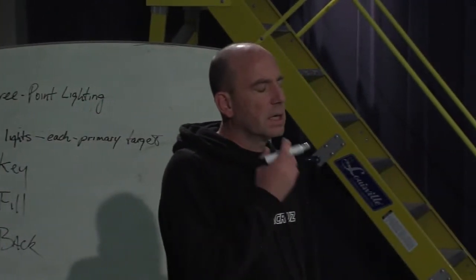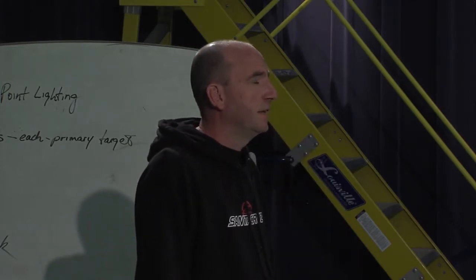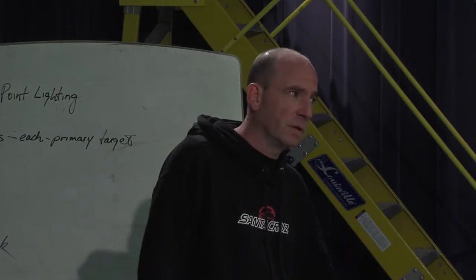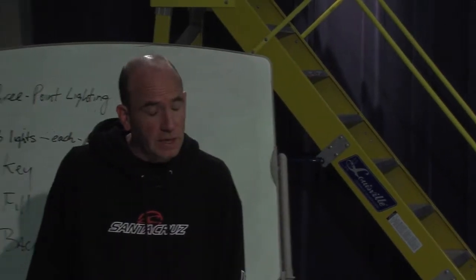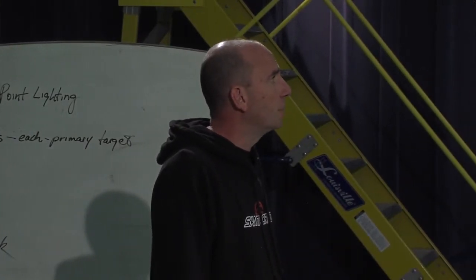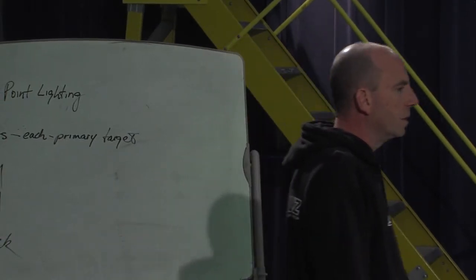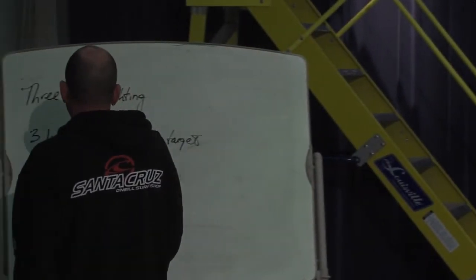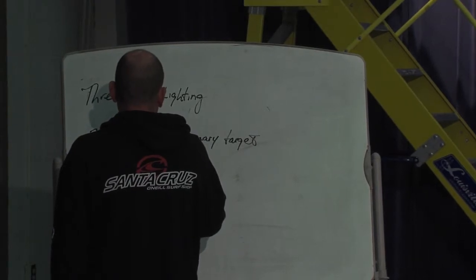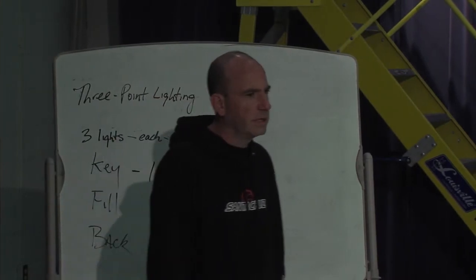By the way, three-point lighting tends to use spotlights, focusing spotlights, like the Fresnel, pretty much exclusively, although depending on the lighting designer you're working with, the fill light may or may not be a spotlight, all right? But the key light is definitely going to be a spotlight. It'll probably be a 1,000-watt Fresnel.